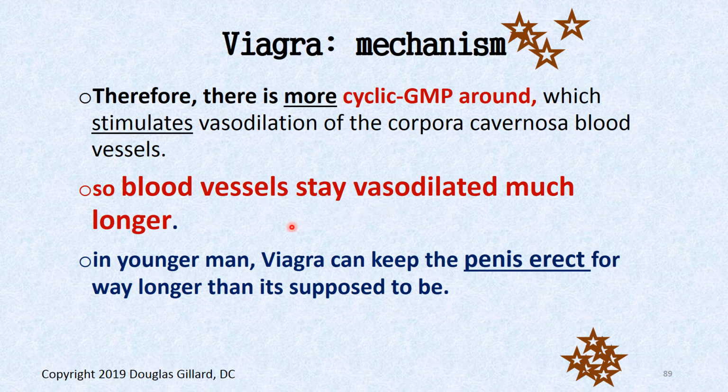What happens if younger people who don't have erection problems take Viagra? You remember, they don't even have those commercials anymore for Viagra, but they used to say, warning, go to the emergency room if you've had an erection lasting longer than 5 hours. They literally can have an erection that doesn't turn off. And they do have to go to the hospital. And people have damaged their penis. Young guys have damaged their penis by taking too much Viagra.